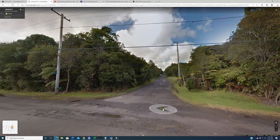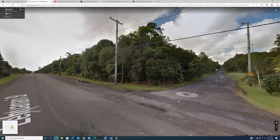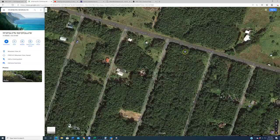It looks like when the Google car was driving around out there, the roads were not as well maintained as they are now. We have some current photos from the property. These roads look a lot better. Whatever the case, generally pretty well maintained roads, obviously navigable by any vehicle type, and so on and so forth.